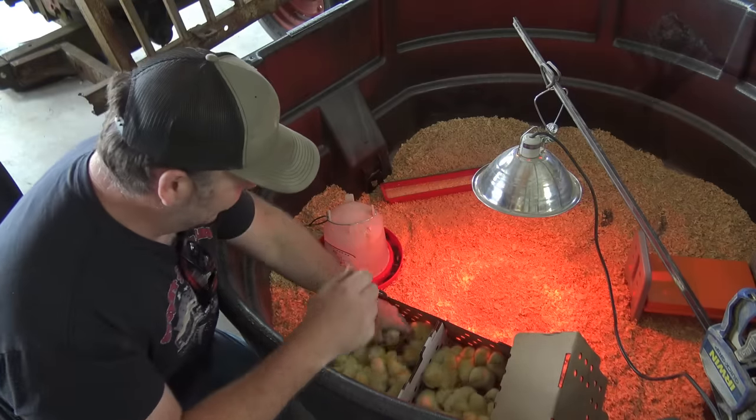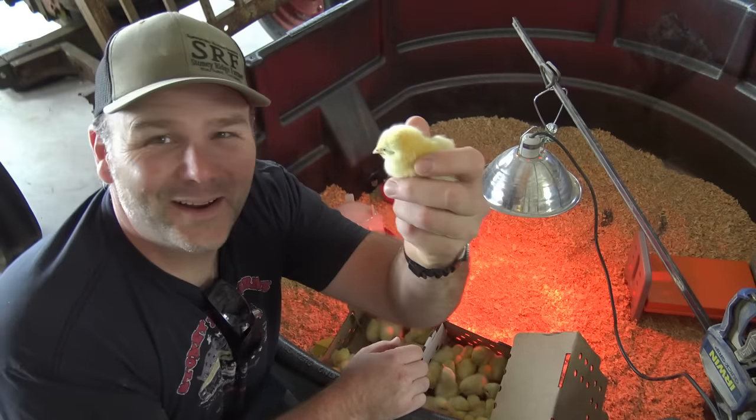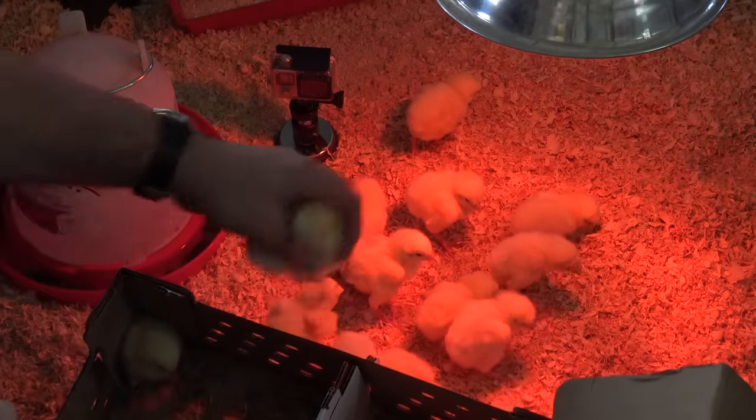Let's get these guys out. Look at them. They're already big. You're already bigger than regular chickens. Let's get you out there. There's one, 12, 16, 18.